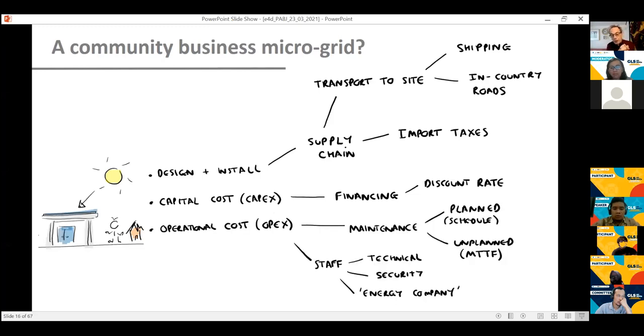It's not just the capital cost, it's the ongoing cost as well, the operational cost. You need to think about maintenance. That's planned maintenance, such as scheduled repairs to batteries. Unplanned maintenance, a failure of a battery bank, a failure of a module in the array. You need to think about staff. You need technical skilled staff.